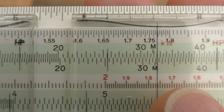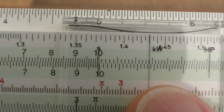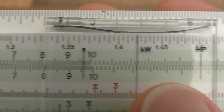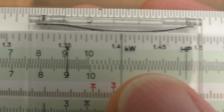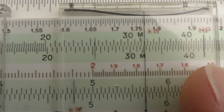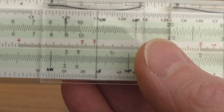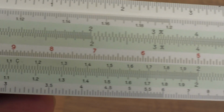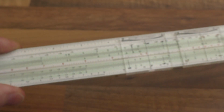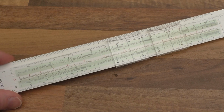So kilowatts. Looks like kilowatts. KW. We've got black. Oh, that's interesting. So we've got black on this side. HP in kilowatts, I guess, in black on that side and in red on this side. But then again, half the rule, no, I don't know. I thought half the rule was in red, but it's not. Haven't a clue, guys, but I'm sure there's somebody a lot cleverer out there than me who knows how to work this thing.